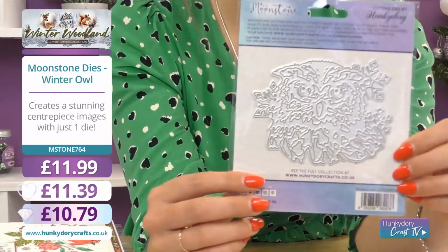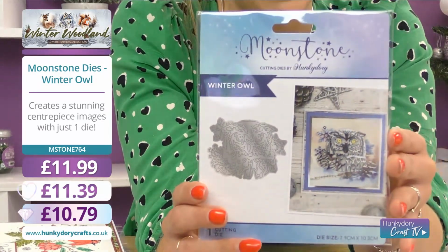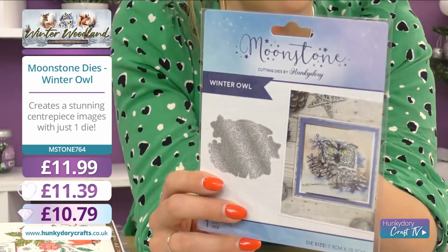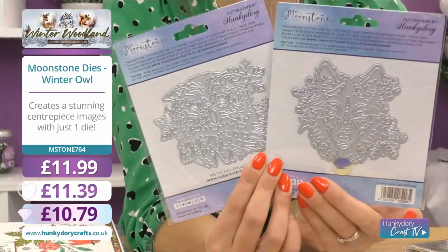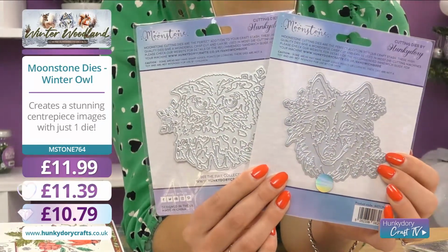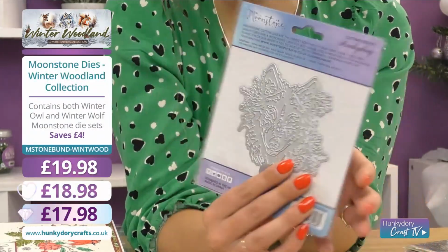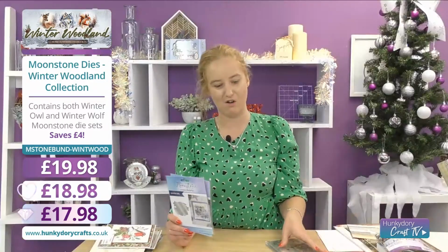And then again, we get our winter owl. So nice, this one. Just delicately coloured on there for a stunning centerpiece, adorned with snowflakes all the way round. Both of these dies have that really nice artistic touch. If you want them on their own, they're $11.99, but I just don't see why you wouldn't get these as a pair for that incredible money saving offer. They are so cool. 2 for $19.98 on that bundle.